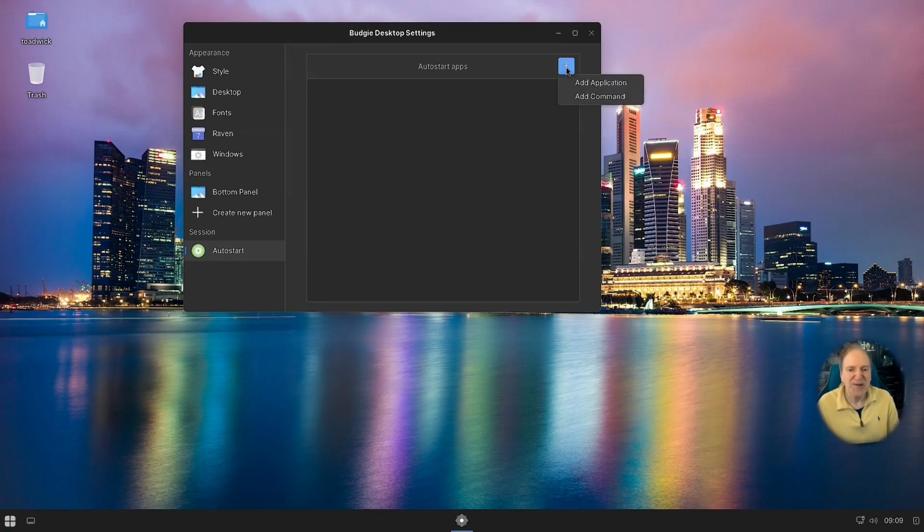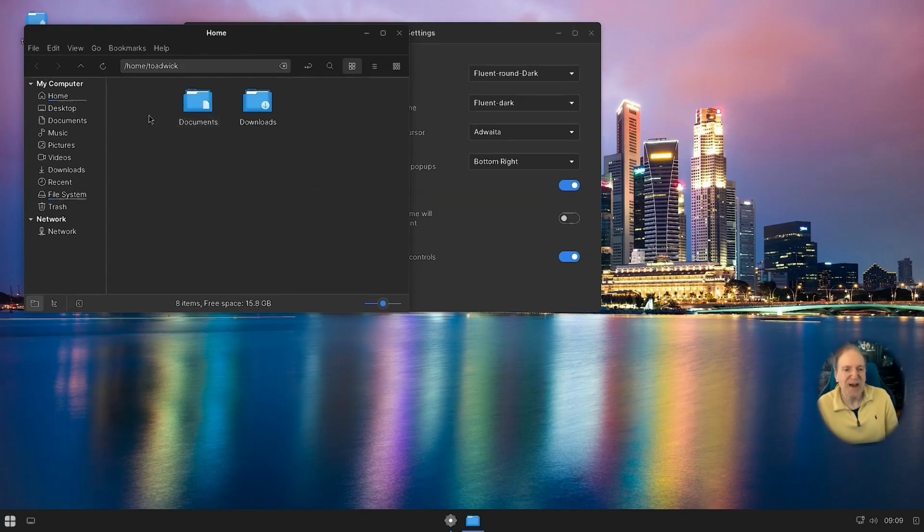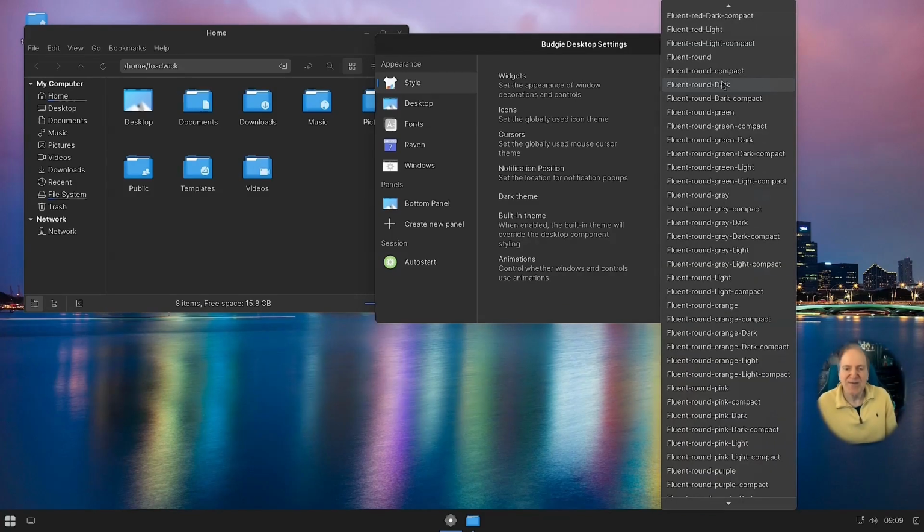And then we got our auto start. So you can add applications in there if you want certain things to just automatically start when you boot up. So that's nice to have access to. And then our style. So here we got our widget style, icons, and so forth. So I'm going to open up our file browser here, just so we can have that as a reference when we do icons. But for our style, here we can use different styles if we want to change it.